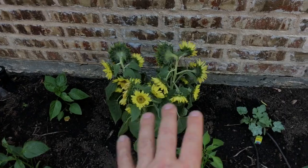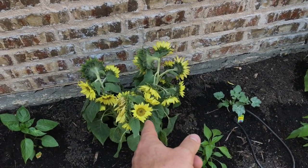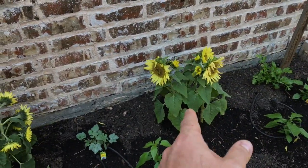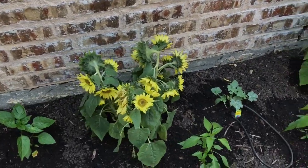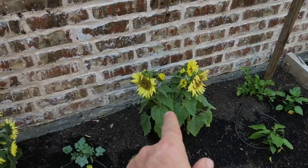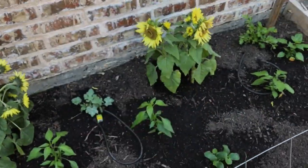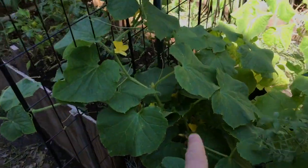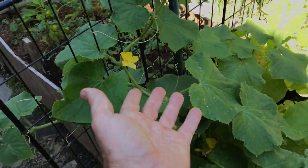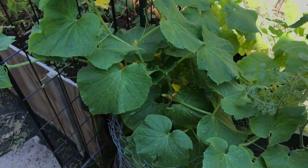I also picked up at Lowe's, since I was there, a couple of ornamental sunflowers, because I love them. I just put these in the ground today, so they're a little bit droopy, but they'll come back fine, and these guys will help bring some more pollinators to this side of the yard, because what I'm noticing is on my cucumbers, it's putting out a lot of flowers, but I'm not getting a whole bunch of production.